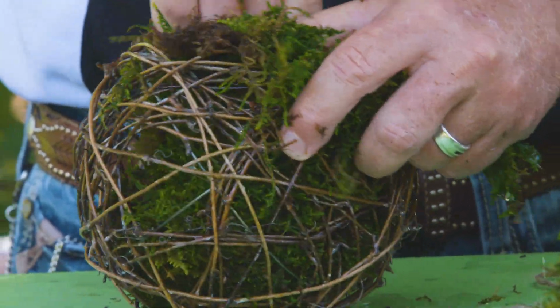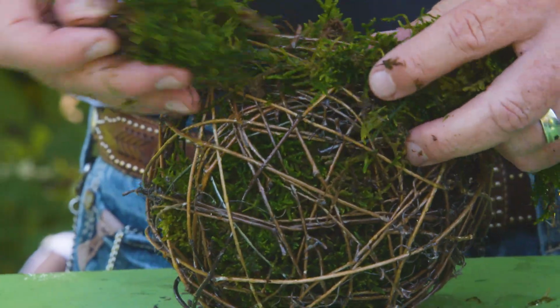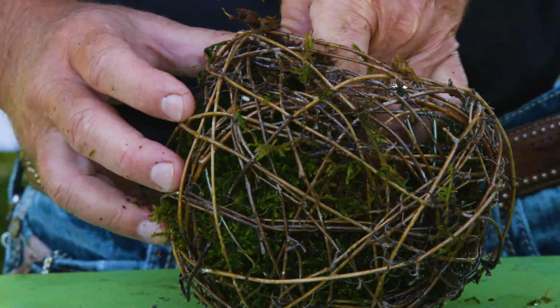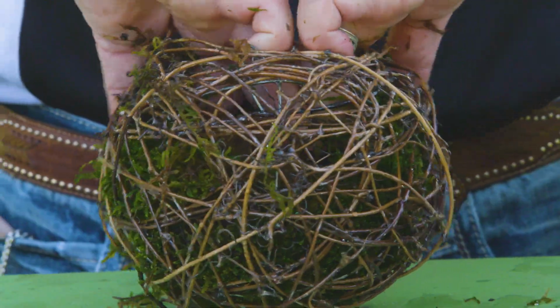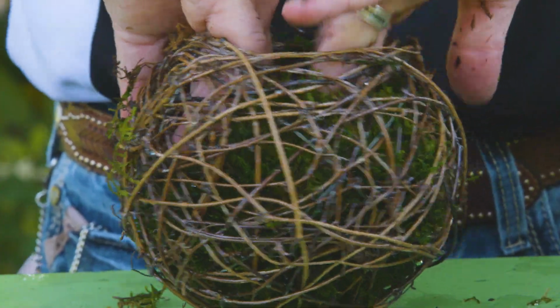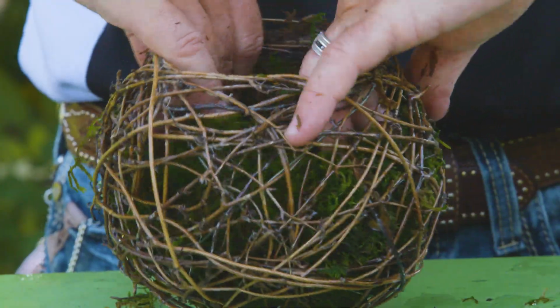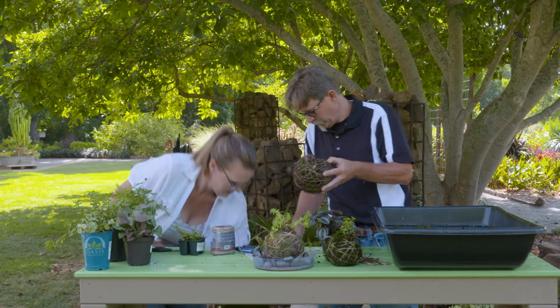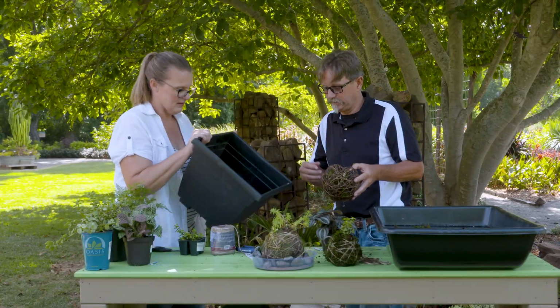Yes. This is what it looks like now. It's about half full of the sheet moss. Now, since this is a bigger ball, we're going to use a bigger plant. Okay. We're going to have to put some potting soil in there. So would you mind getting me some, please? There you go. Thank you.